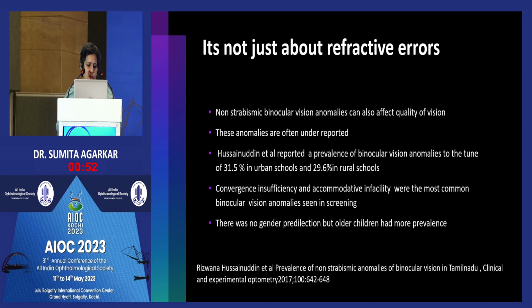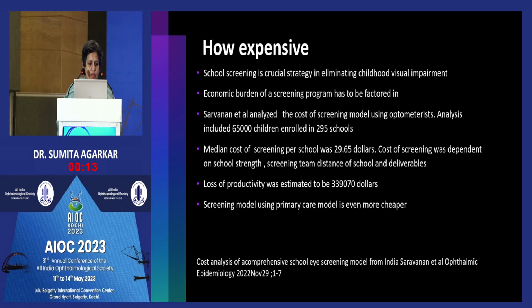Again, it's not just about refractive errors. There are at least two studies published in the last 10 years which looked at non-strabismic binocular vision anomalies. These anomalies are often underrepresented. Rizwana Husseinuddin et al. reported a prevalence of anomalies of almost 31.5% in urban schools and 29% in rural children. Convergence insufficiency was the most common, followed by accommodative infacility, among all the binocular vision anomalies seen. There was no gender predilection, but older children definitely had more prevalence.